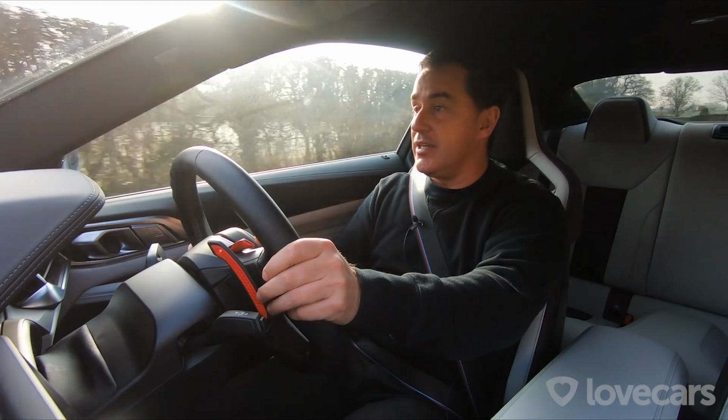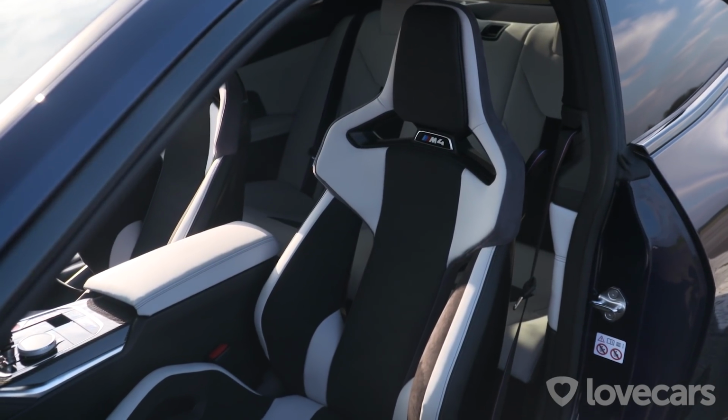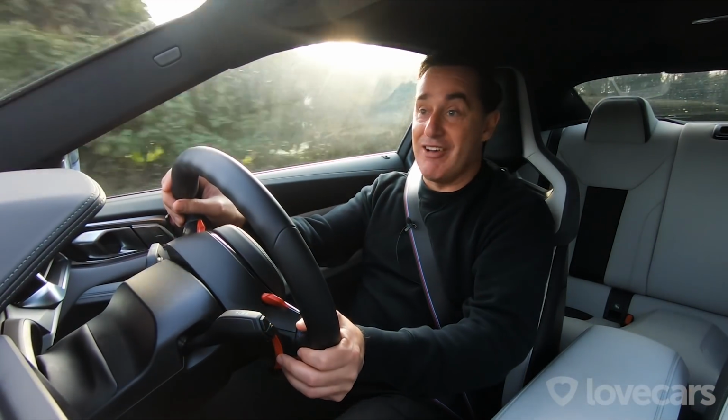And if you're really into it, they're 5 kilograms per seat lighter than the standard car. So if you choose these as an option, you're going to save 10 kilograms overall on your weight as well. I'll tell you something, you'll never ever notice it.